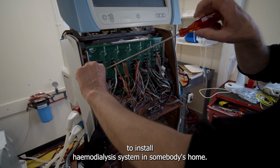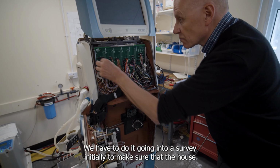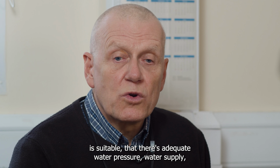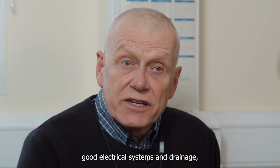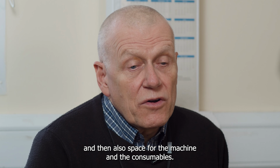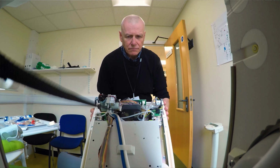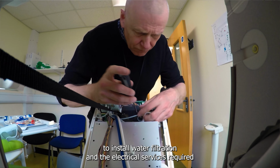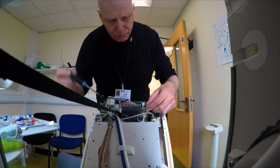To install a haemodialysis system in somebody's home, we have to go out and do a survey initially to make sure that the house is suitable, that there's adequate water pressure, water supply, good electrical systems and drainage, and then also space for the machine and the consumables. Once we're happy with that, we will come back and draw some plans. This will involve contractors, electricians, plumbers coming to the house to install water filtration and the electrical services required.